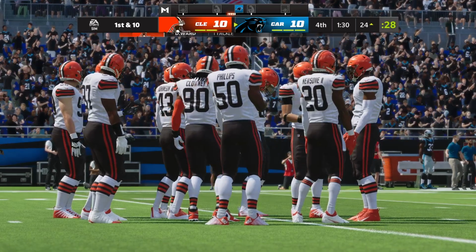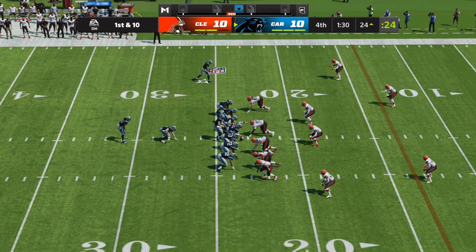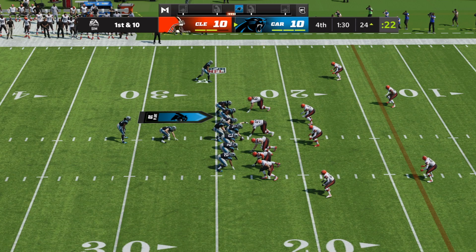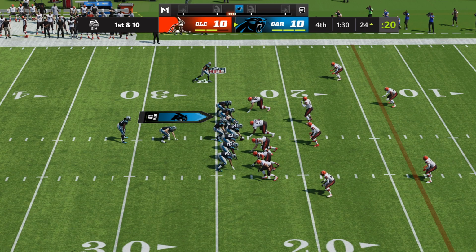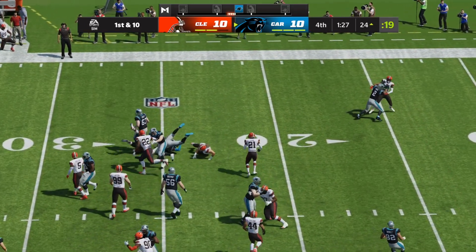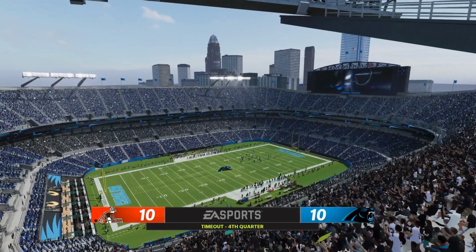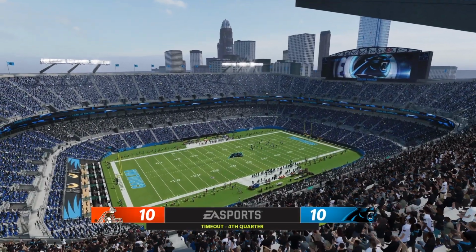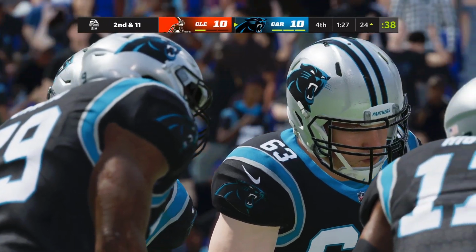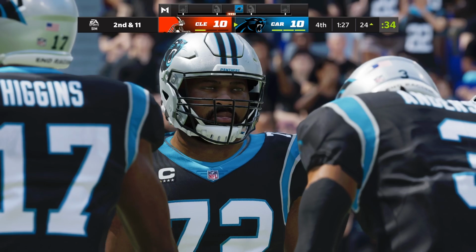They'll run on first down. Foreman, and he will lose yardage and be backed up to the 24. Now the Browns signal for the second of their timeouts, as they'll get it with just under 90 seconds remaining.